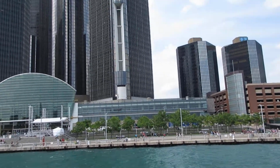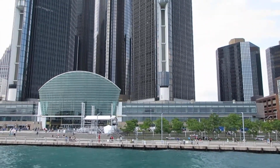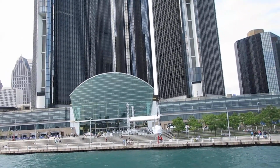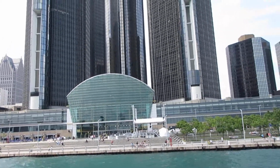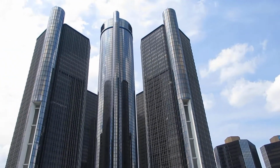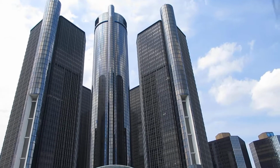Let me tell you folks, you don't really truly understand the magnitude of the Renaissance Center until you're looking right up at it, staring at it in awe at its amazing beauty. Of course, we all know how big the building is, as we can see it anywhere from Windsor, where you can see the skyline.